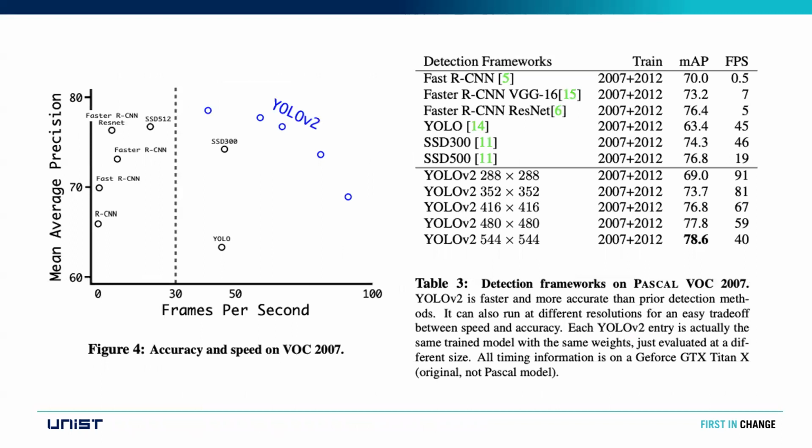These are the results of YOLO version 2. Here we can see a frames per second to mean average precision graph compared to other object detectors. As we can see, compared to the first YOLO version, it gets higher accuracy and better FPS. Here the line marks real-time detection.